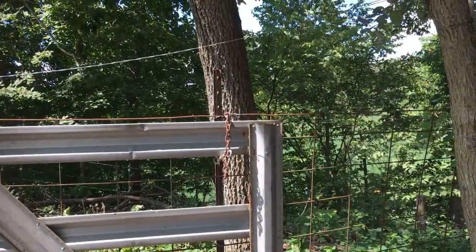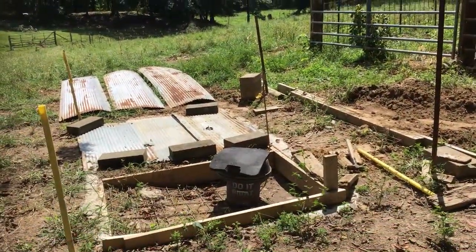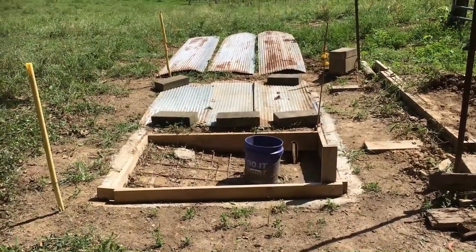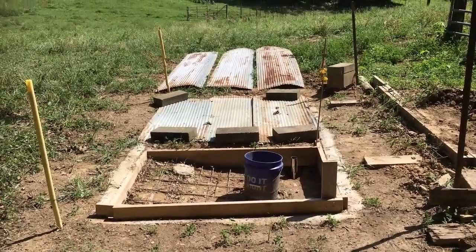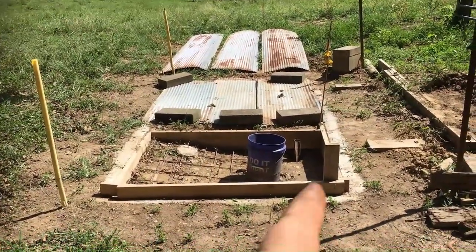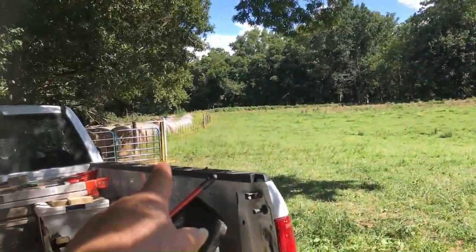Anyway, I'm just going to rest for a while. I'm tired. That's as deep as I'm going to go with that pipe. Pull the pipe out and add some rock to the bottom. And then I got to do some measuring to see how long my white pipe is going to be, so I can cut it off of that one over there.